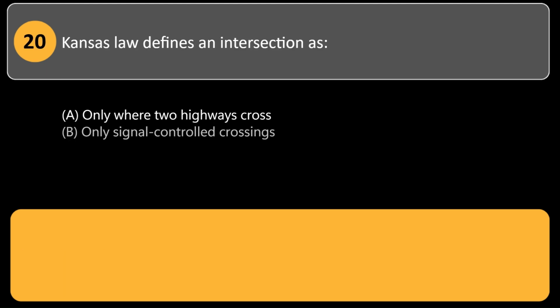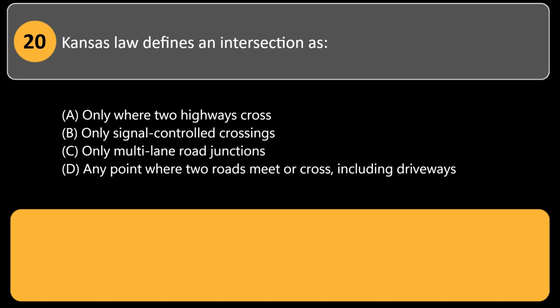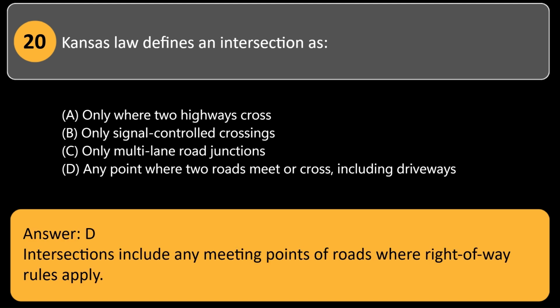Kansas law defines an intersection as A. Only where two highways cross. B. Only signal-controlled crossings. C. Only multi-lane road junctions. D. Any point where two roads meet or cross, including driveways. Answer, D. Intersections include any meeting points of roads where right-of-way rules apply.